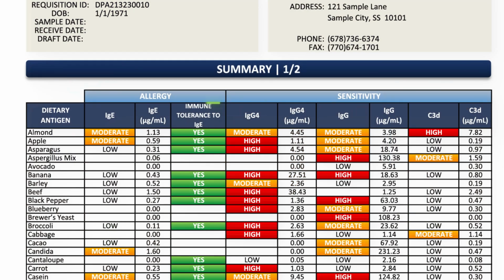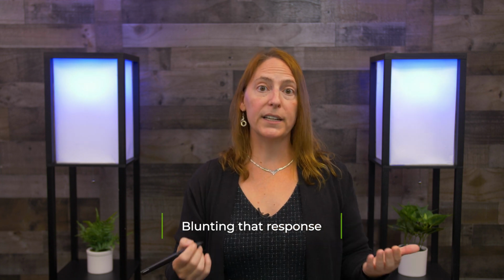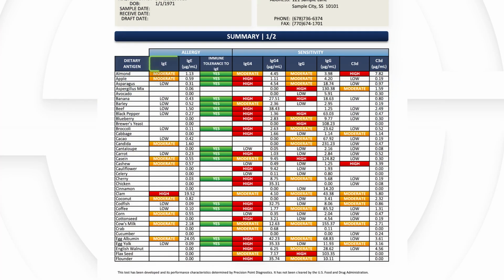And that is indicated in this column that shows whether or not the patient is still allergic to the food. With other testing, you could see IgE and think that there's a problem, but if IgG4 is greater than IgE, it's blunting that response. We're the only test that looks at both: are you allergic, and have you developed tolerance to that allergy, creating immune tolerance. So when IgG4 is greater than IgE, that will be reflected as a yes in this column, showing that in fact, even though they have an IgE titer, these aren't foods that you have to worry about.